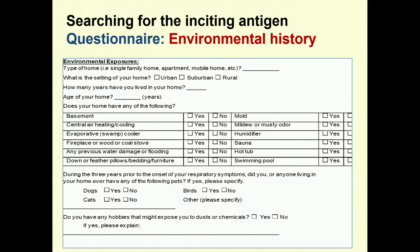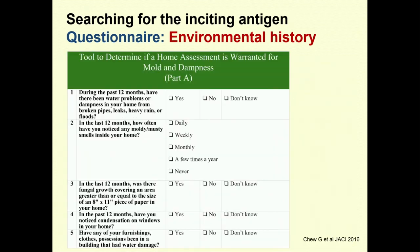This is where Google Maps or that toxnet.gov that I showed you has maps and can help you visualize that issue. Most of the environmental questionnaires out there have a permutation of about 4 or 5 questions that try to get to this issue, of do we have to do a mold and dampness assessment in that home that has to be remediated? And there are 5 questions that appear to be quite sensitive.